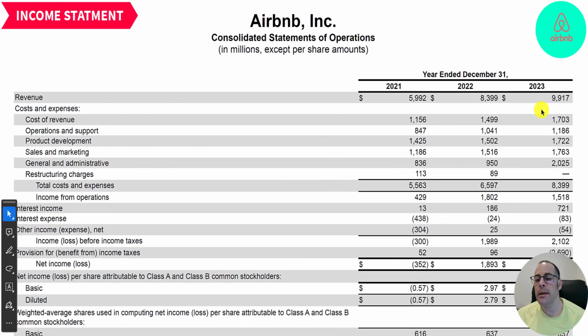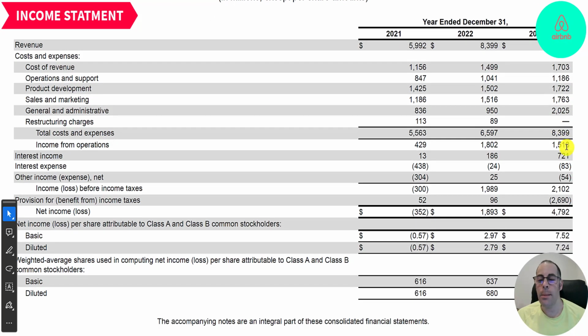Let's go back to the income statement. Cost of revenue, 1.7 billion. These are all the expenses directly tied to generating the revenue. Operations, 1.2 billion. Product development, 1.7 billion. Sales and marketing, 1.8. G&A, 2 billion. So operating expenses, 8.4 billion. Operating income, 1.5 billion. That's down from last year of 1.8 billion. So maybe they're not as profitable as I thought.